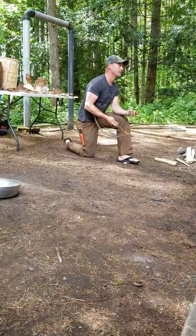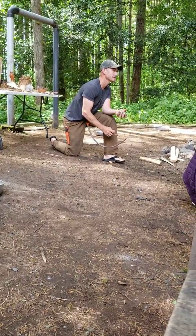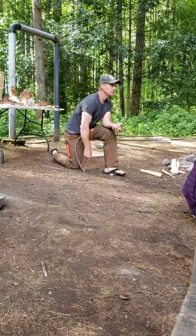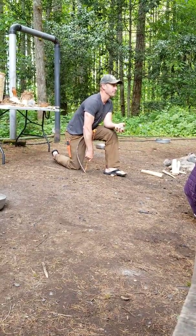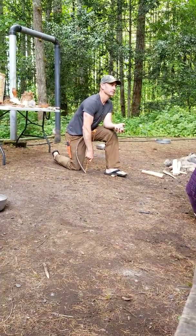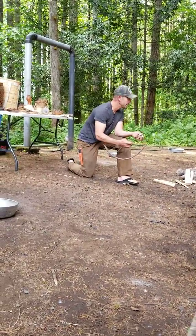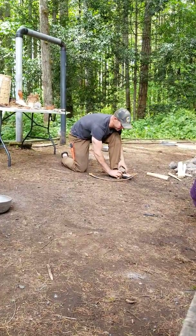Does anyone know what temperature wood ignites at? Anyone want to take a guess? 95. Not 95. 100? No, because sometimes it's just 100 degrees outside and wood doesn't catch on fire from that, right? 275. A little higher. 220. 500? Between 700 and 800. So I'll have to get this to that temperature to get it to ignite.